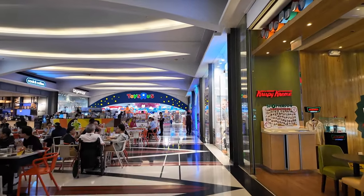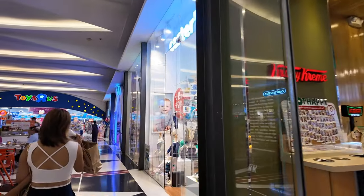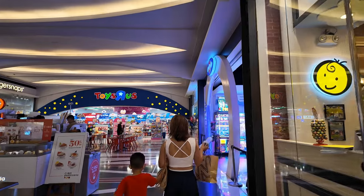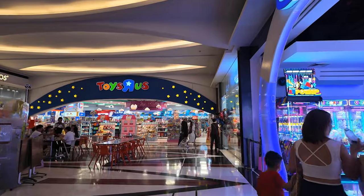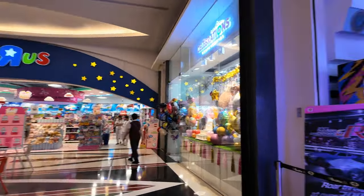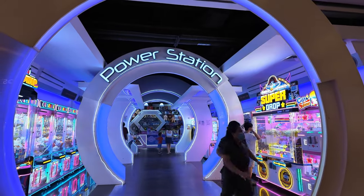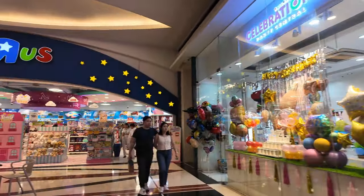And another Toys R Us. And look, even a Krispy Kreme. Manila, well, I don't know if I can speak for all of Manila, but Makati anyway, it seems that they have every iconic U.S. store represented. And U.S. restaurant represented. This is cool. A little arcade. All right.